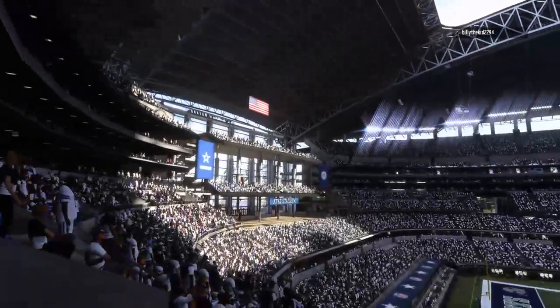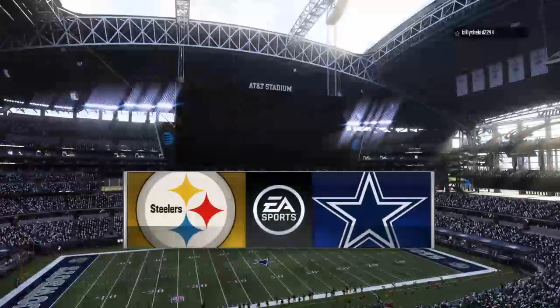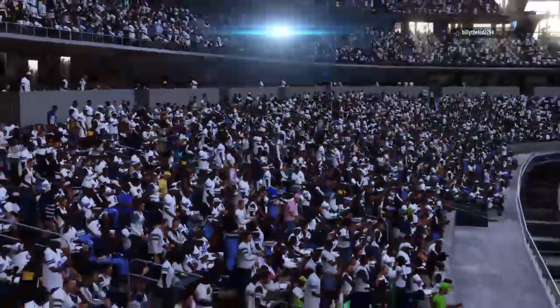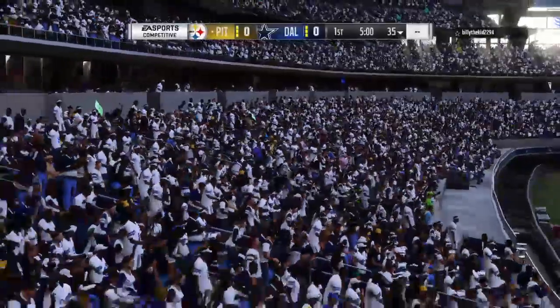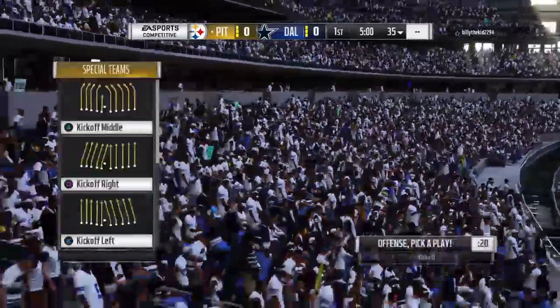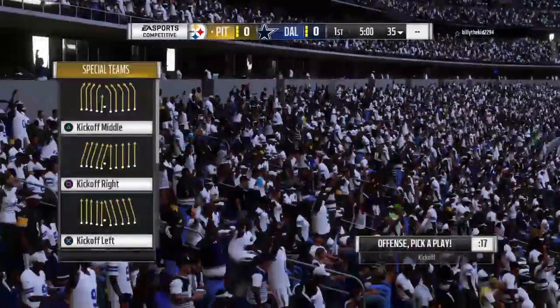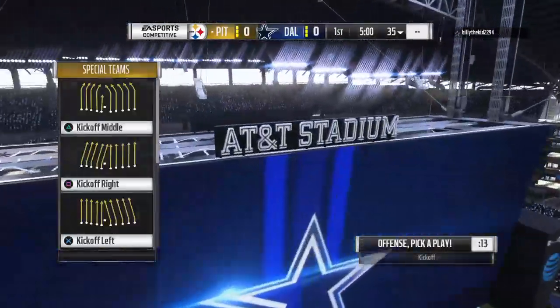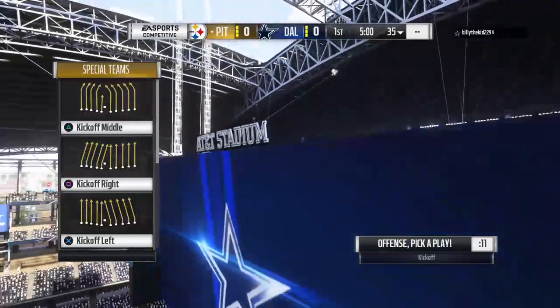EA Sports coverage of the NFL brings us to the heart of Texas and the very wonderful AT&T Stadium in Arlington. Obviously, they do everything big here in Dallas, and the introduction to the Cowboys, no exception. They're set for football in Big D as their guys will do battle with Ben Roethlisberger and the Pittsburgh Steelers.